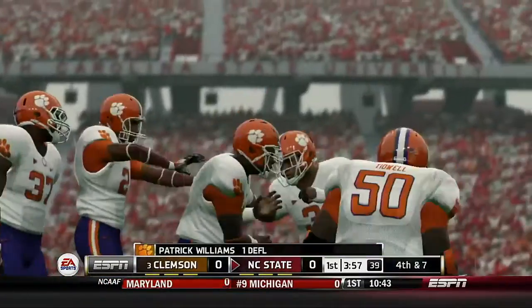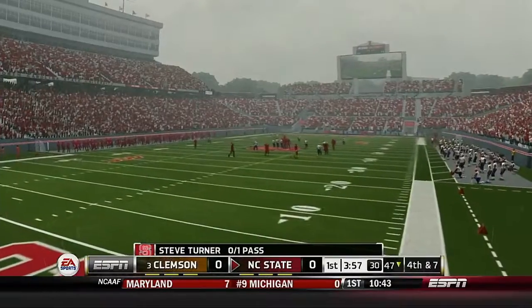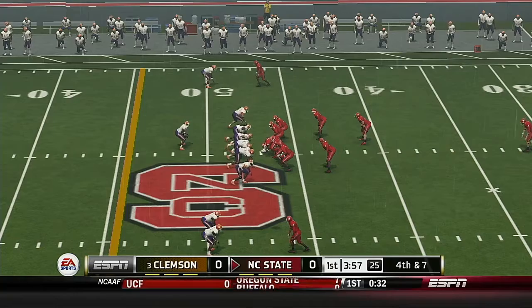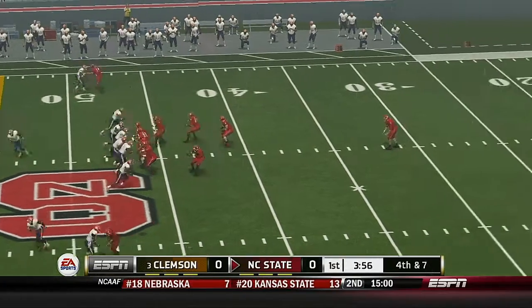Throws and it's knocked away, and that will make it fourth down. The offense really had nowhere to go on that one. The play was very well defended, and now the incompletion will force the fourth down and a punt. Brown is back deep to return the punt.